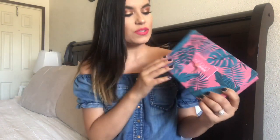Okay, so this is what the box looks like. It's a sort of summary of plants. I do love this whole leaf print just because I love plants. So this is really cute. So I was like, okay, let's see what the box has inside.